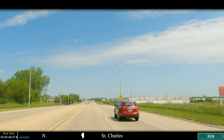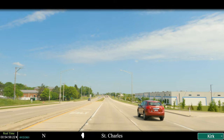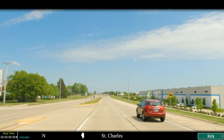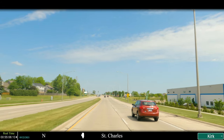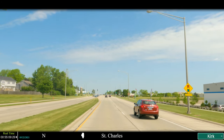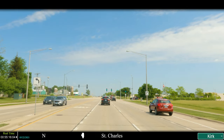Part of the reason why you see a giant open grass field to the right could partially be due to the DuPage Airport being just a mile or so east of here. Not a huge airport, but like most populated areas such as the Chicago metro area, you have your main airport plus a handful of smaller ones like the DuPage Airport right by here.